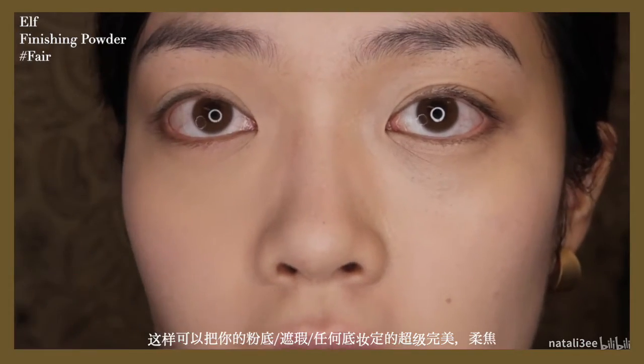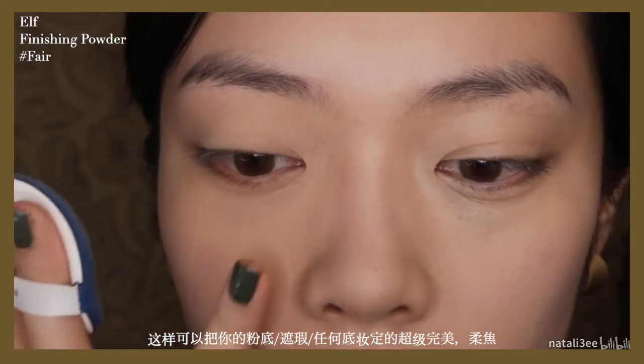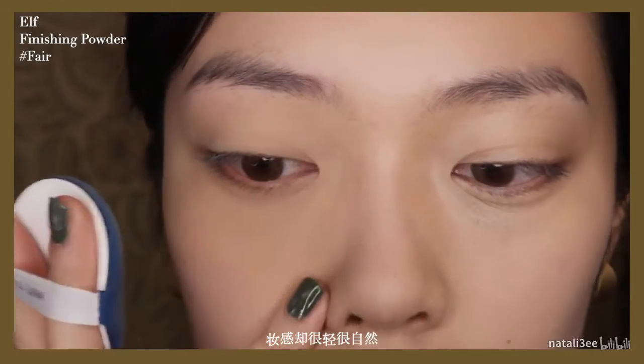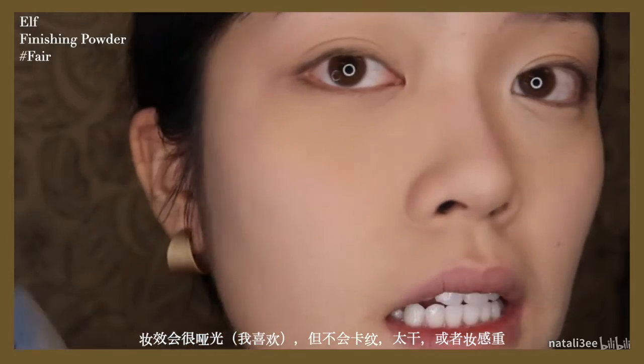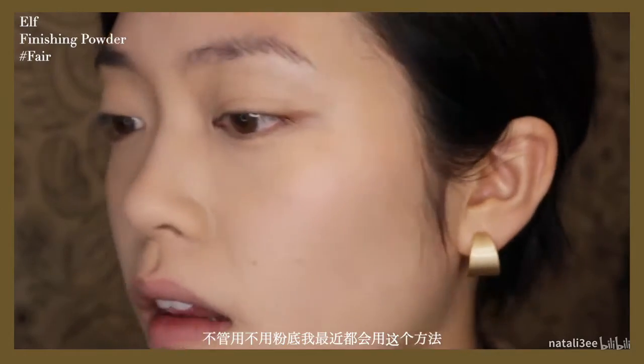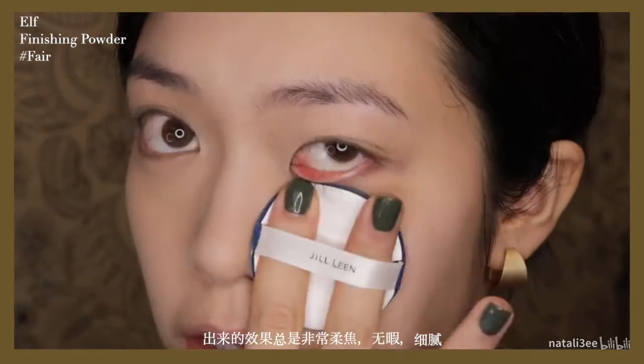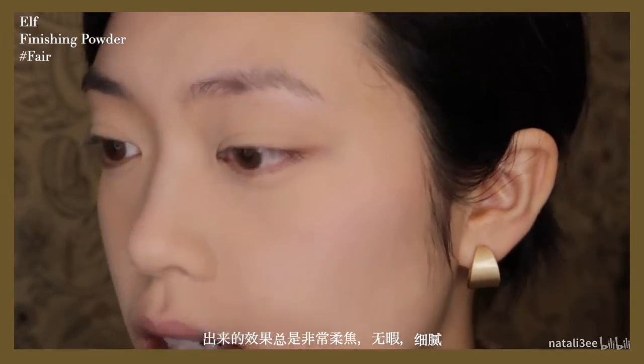It sets the foundation or concealer or whatever base product that you're using really, really well. And it doesn't look like makeup. It mattifies it really well, but it doesn't look too cakey or too dry or too makeup looking. I use this method a lot, no matter if I'm using foundation or not. It makes my skin look so airbrushed and so flawless.